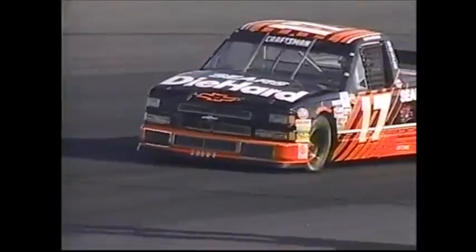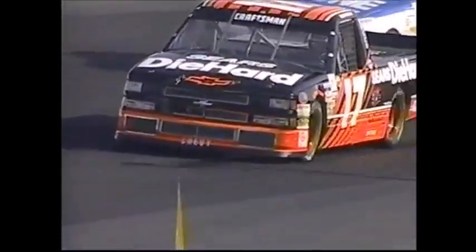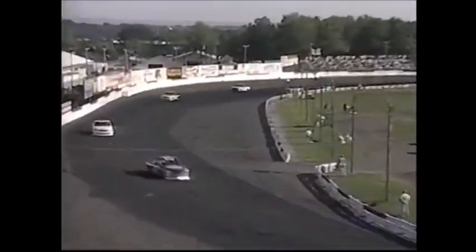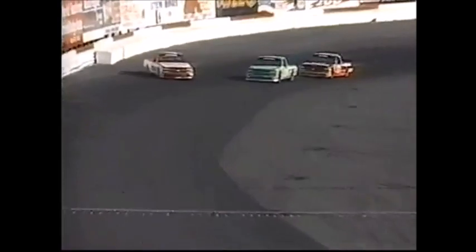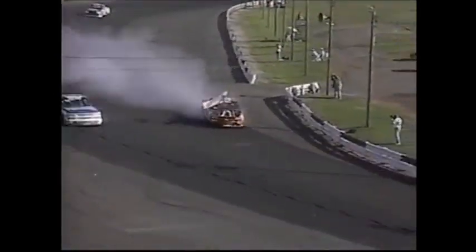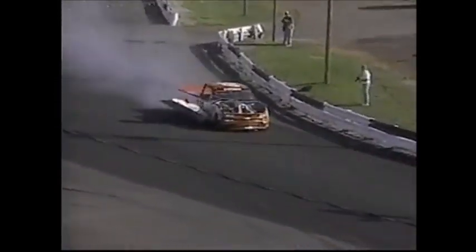Let's take a look again, Phil, and see if we can determine and get another look at Bickle's truck. Watch it again. Looked like Mark was a little bit wide. Looked like he just jumped on the throttle, got the thing sideways. He caught Jack Sprague in the right side, and then Rich Bickle was not able to avoid him, right on top of him, and just pushed him around. But he didn't hit him real hard. It was a little bit of a glancing blow, so hopefully he won't have any damage, because Rich Bickle was certainly on the move.